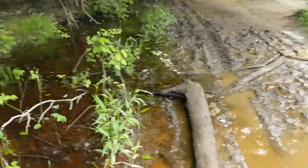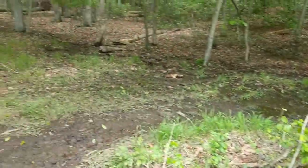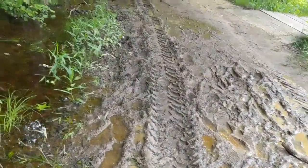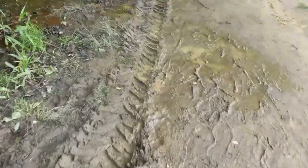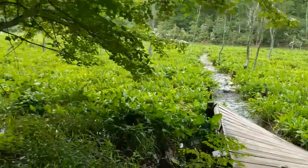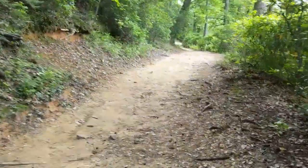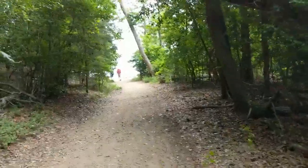Although I found a few, ooh, let's see. Because I'm pretty sturdy, I think I'm gonna go across there. But if you've got little kids on this hike, you might wanna make sure they're pretty sturdy on their feet, because if it's wet, it's yucky. Ooh, wouldn't wanna go that way. And onward we go. And looks like we are coming up to the end.